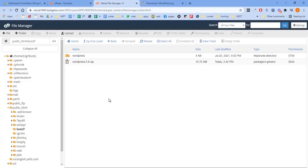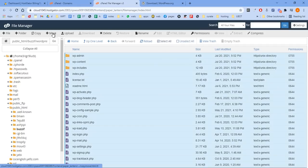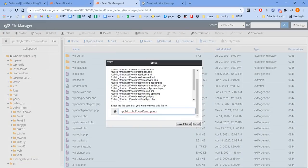Close this. A new folder comes up here, double click this, and now we need to move the files under this buzzif folder. So what you have to do, you just click this, select all files and click move, and just remove the WordPress part here, because we want to move all the files to the folder that we created.